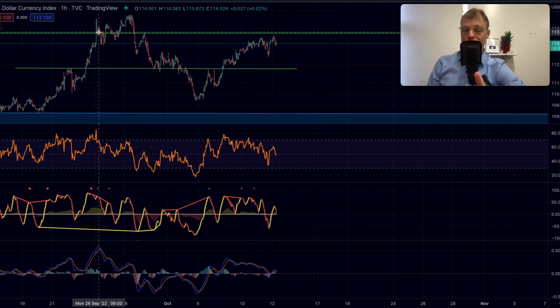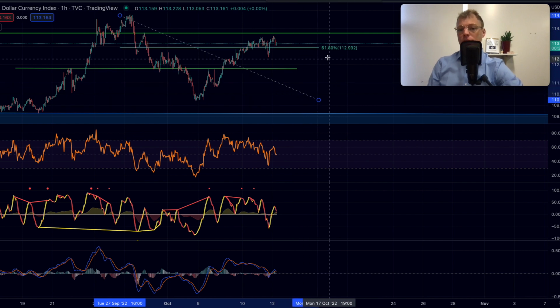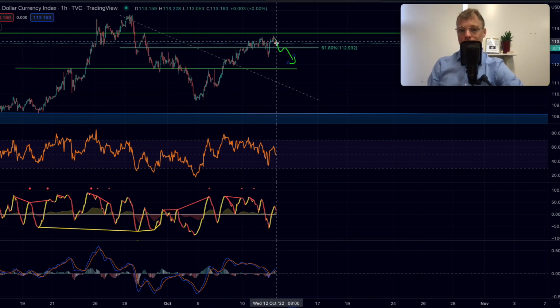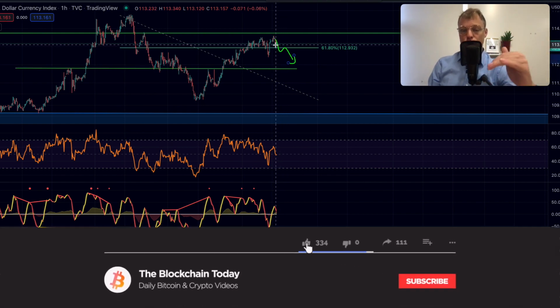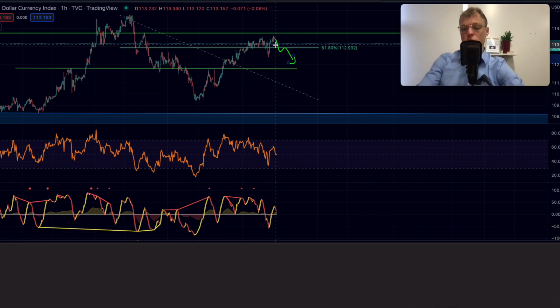Which level do you have to watch in order to see further downside? Well, we take the top right here to the bottom. Then we have the 61.80% coming in at roughly 112.93. If we lose this level decisively, guys, we might see a continued decline in the Dixie short term, which means that the price of Bitcoin most likely is going up.